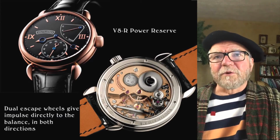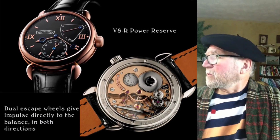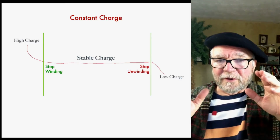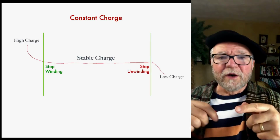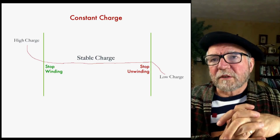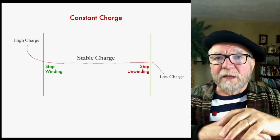All right, so let's take a look at some of the other features of this particular movement that is a base, and that'll tell you a lot about the kind of watchmaker that Voutilainen is. Okay, the first thing, and I think we've talked about this before, one of the problems that mechanical watchmakers have is the whole issue of constant force. In a spring, when you have it all wound up, there's a very high charge, and so you've got more power. And when it's almost unwound, you have the other end of the spectrum, and there's a low charge. Well, this is going to mess up the way your watch keeps time. And in between, there's a space between those two vertical green lines where you have a stable charge. In other words, the unwinding is at a stable rate.